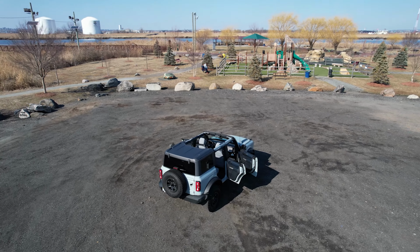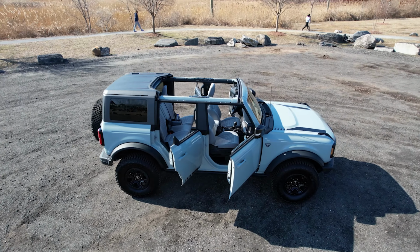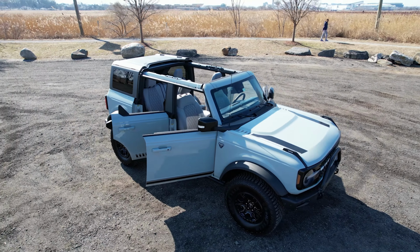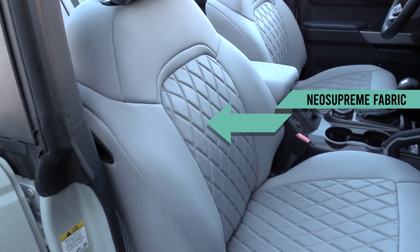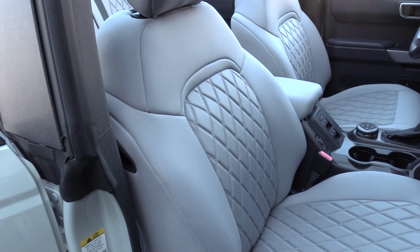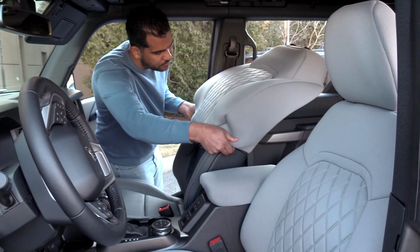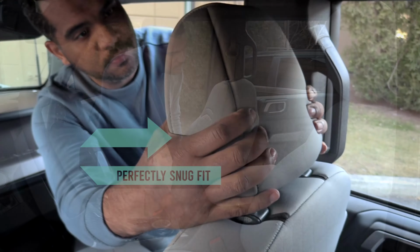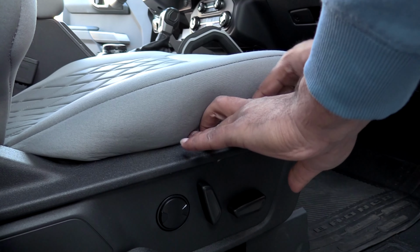Prepare your ride for a new journey with our FH Group made-to-order seat covers, custom fit for your Ford Bronco full-size SUV. Made with soft and stretchy neoprene and neo-supreme fabrics, these custom-fit seat covers are precision cut to meet vehicle specifications and tailored for a perfectly snug fit. The innovative design makes installation easy and allows for the use of all your vehicle's seat controls.